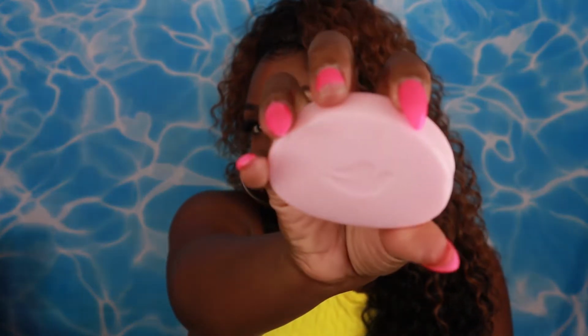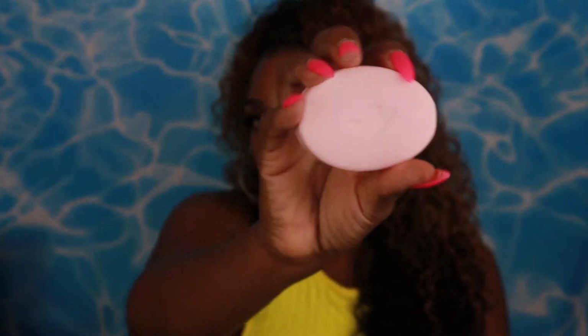This smell is amazing. Oh my gosh, people be sleeping on Dove. Hands down, this one and the Dove Clean one, it smells so great. It smells so bomb. So if you guys need a great body soap, get one of these.